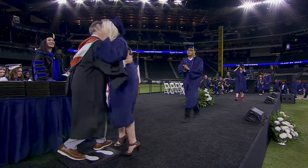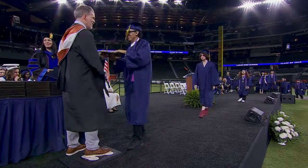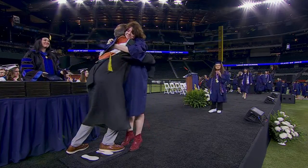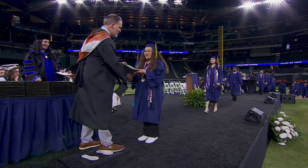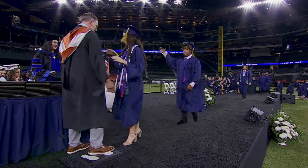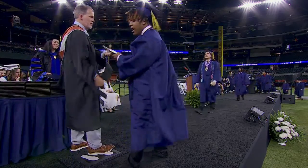Clara Itzel Rivera. Daniel Itati Rivera. Jaquel Jr. Rivera. Fabio Alberto Rizzo Villaseñor. Kamaran Khalil Robertson White.